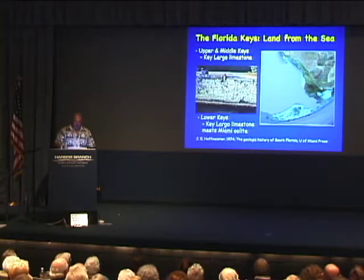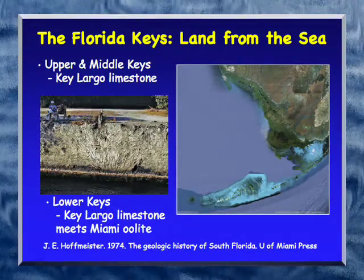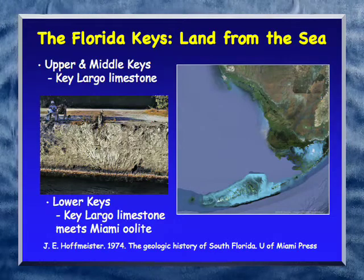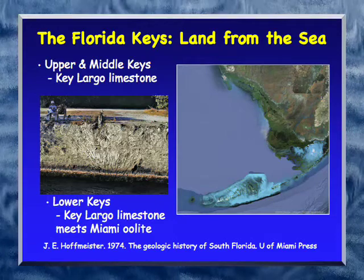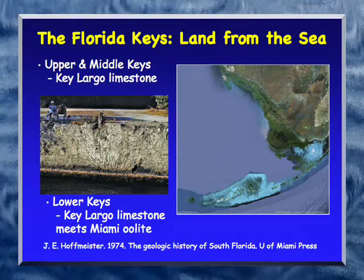So that formation extends all the way down past Marathon into the lower Keys around Big Pine Key, where it meets the other major formation, Miami Oolite. Now the Miami Oolite is composed of little carbonate grains, oolite formation, that are all calcified and cemented together. Not nearly as much fun to look at as the fossil Key Largo limestone. But the difference in geology was very important to our studies of septic tanks in the Keys, because we had to measure the hydraulic conductivity of these two different formations. And it turned out that that Key Largo limestone, on average, was about 10 times more porous. It would pass these septic plumes much faster than the Miami Oolite in the lower Florida Keys.